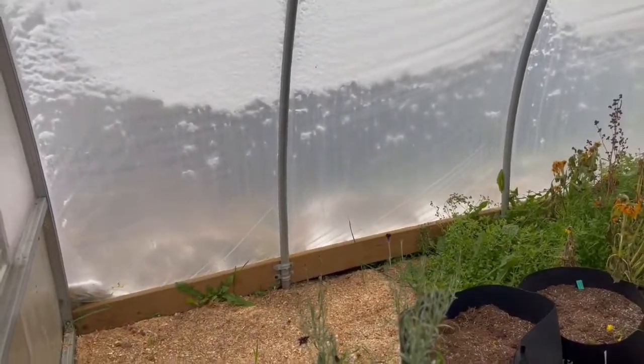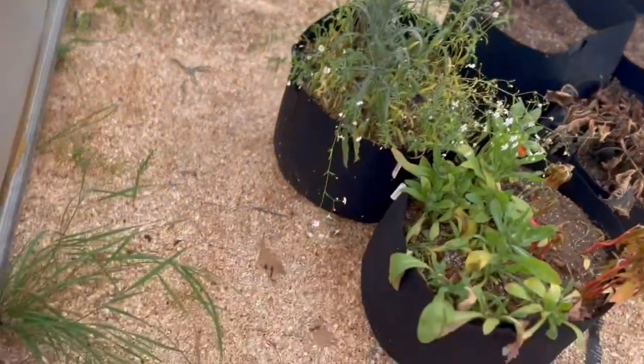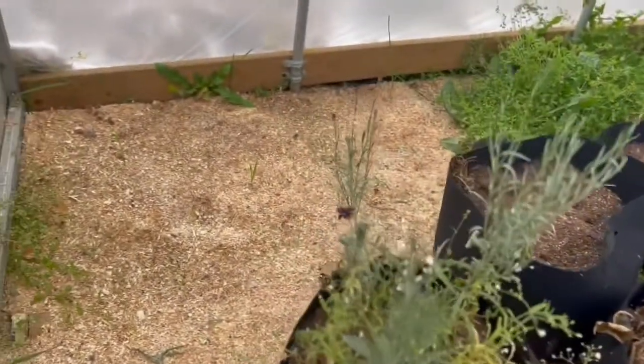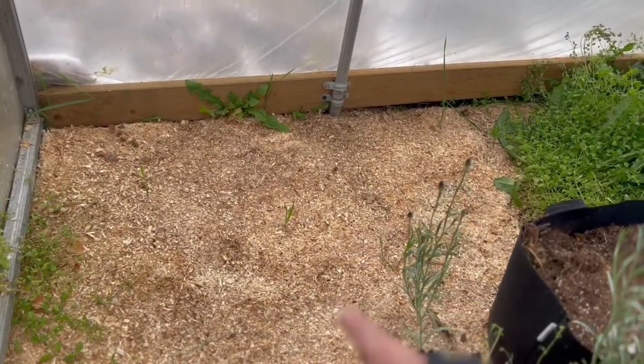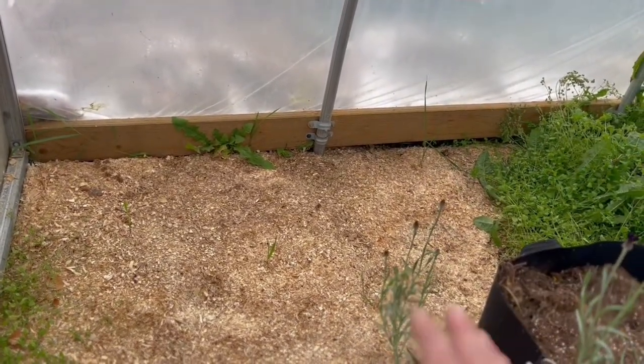So we are inside of the greenhouse, and as you can see, I have shavings down here and some weeds, but I have to come in and pull them. But underneath the shavings, I have cardboard, and then this is birch. So birch is a hardwood shaving. And again, that mycelium from those mushroom spores eat hardwood.